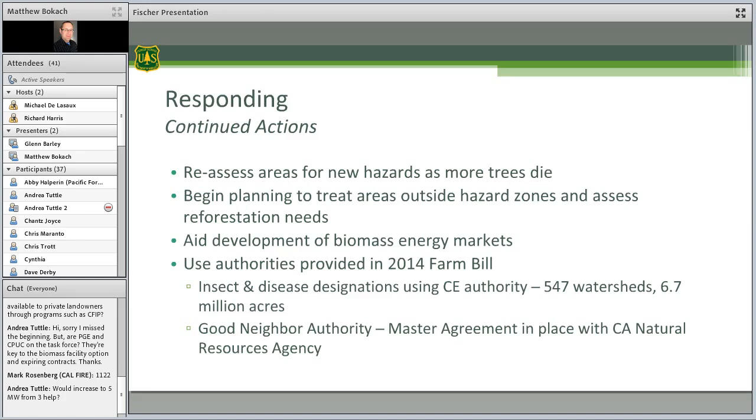And two new authorities that we got in the 2014 Farm Bill that we're pretty excited about, and would have been even if we were not responding to this big tree mortality event, are the insect and disease designations, where we have been granted the authority to use a new categorical exclusion, which significantly streamlines the NEPA process for us. As of last year, 547 watersheds comprising about 6.7 million acres within the state of California have been designated as eligible for the use of this categorical exclusion.